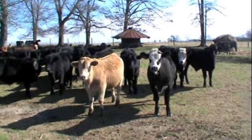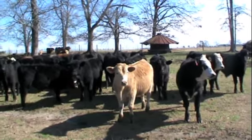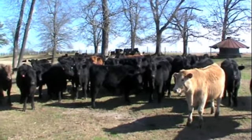We're here in Hammer, South Carolina at Lone Home Farms. One load of steers. All these steers are home raised. Gonna be predominantly black. There will be a few reds and a few smokies.